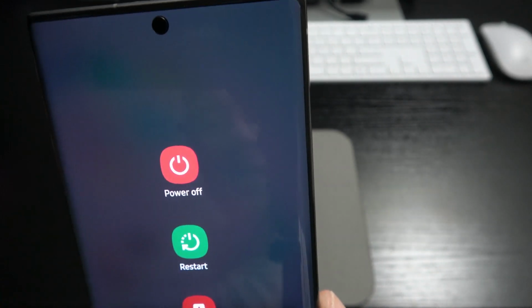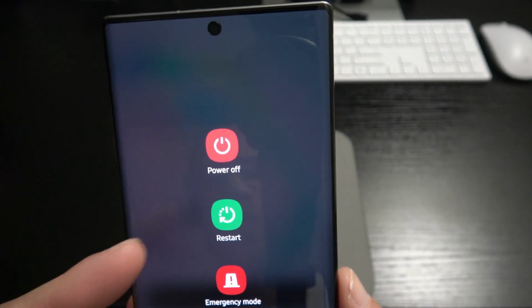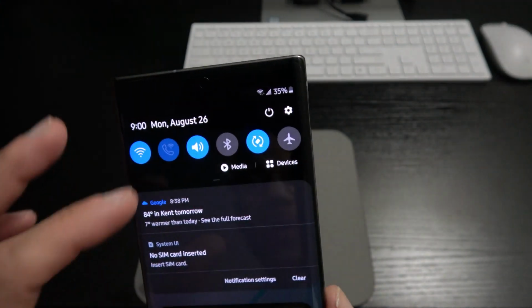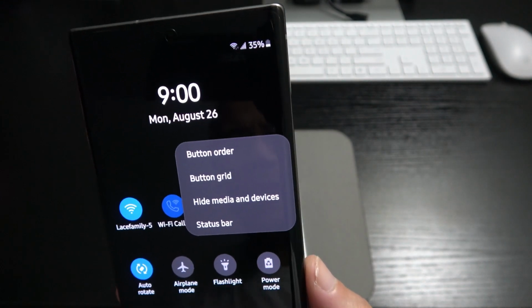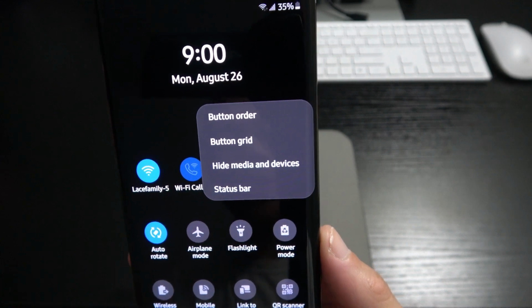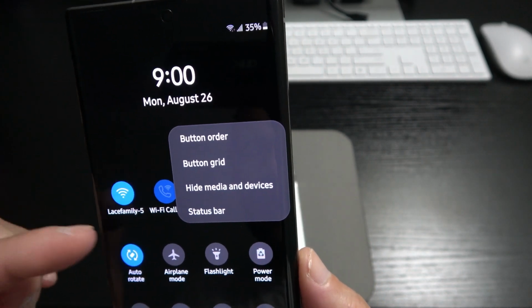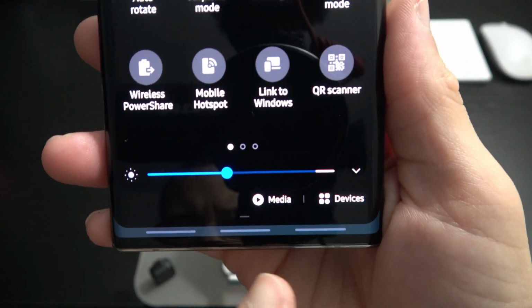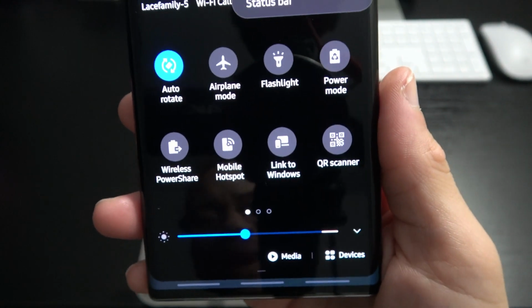And then if you hit that key right there, this is where it would take you to either power your device off, restart it, or emergency mode, or what have you. Okay. And then of course we got the settings menu, and then the status bar settings, where you can change your button order, the button grid, hide media and devices, or toggle the status bar, which I've already got 3 lines right here because I've gotten so used to that on my S10 Plus and my Galaxy A70.